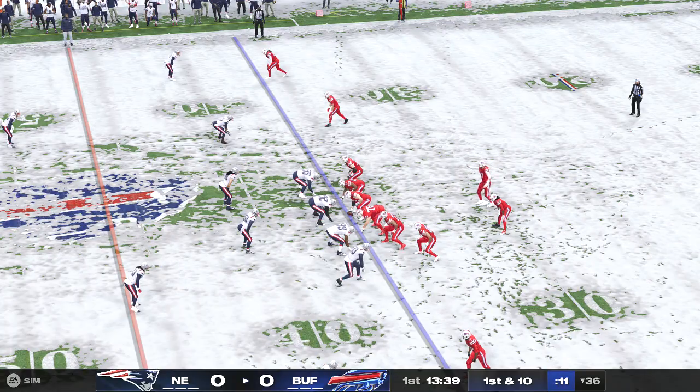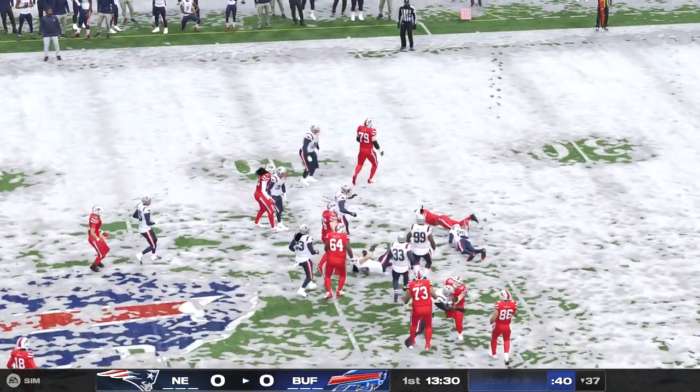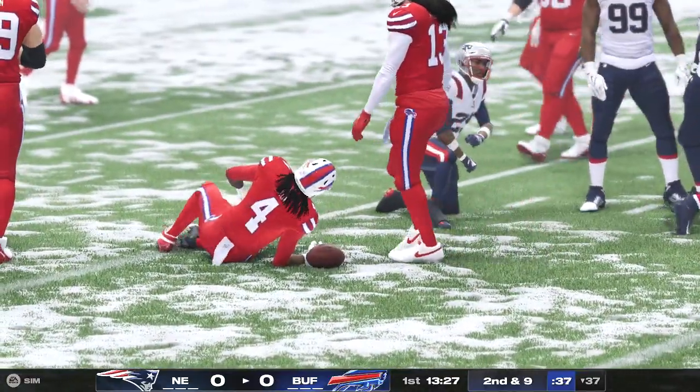First and 10 now from the 36. Once again, it's Cook. Maybe a yard.